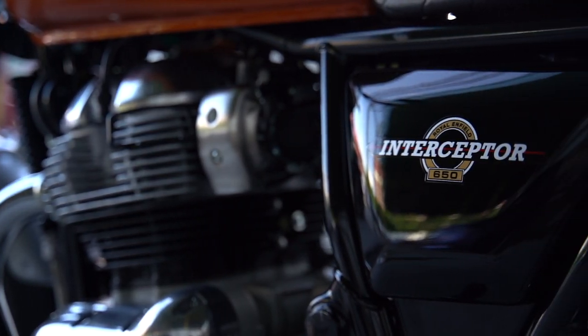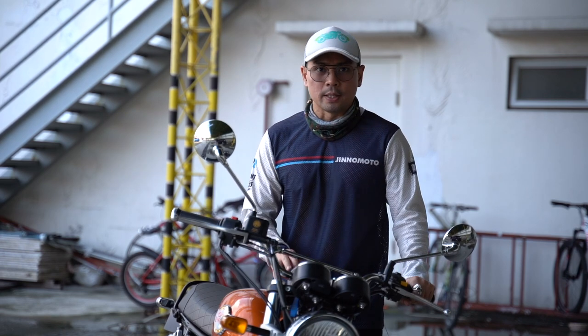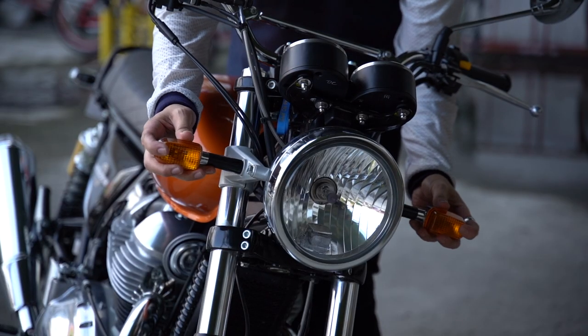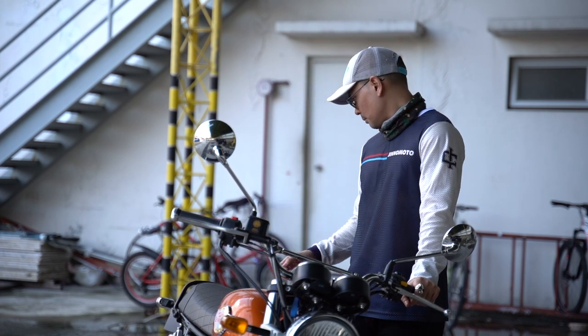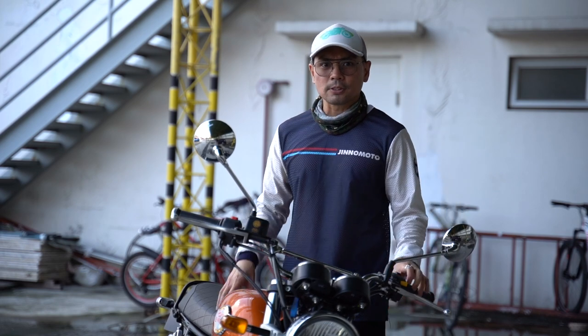Now, builders love to use the Interceptor and the GT Continental 650 as their base bike. That's why you see a lot of customized versions of the twins. Now, personally, the first thing I would do, change these. Don't love them. I really don't. Maybe the fender also, shorten it. Side mirrors. Tail tidy. Yeah, just a couple things.